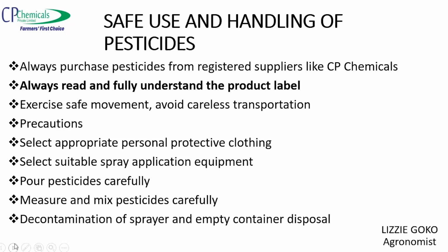There's need to pour these pesticides carefully in order to avoid spillages or getting the chemical into your eyes or skin. There's need also to measure and mix pesticides carefully. Please stick to the quantities that are supposed to be mixed. And decontamination of the sprayer and empty container disposal should be done appropriately.